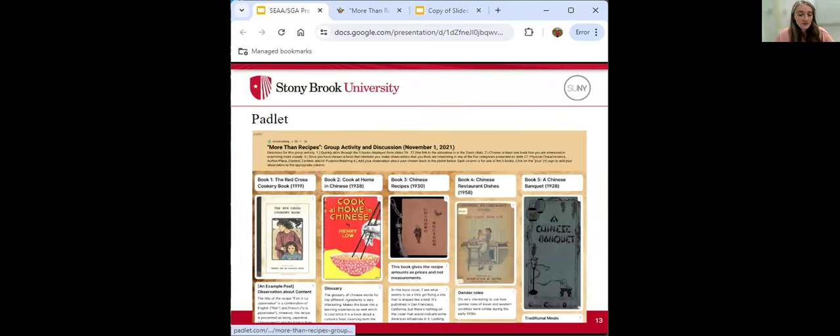So after giving participants some time to examine those slides, we put in the chat a link to the Padlet. We designed the Padlet so that each book had its own column, and we used the book covers to connect each column to the slides they used to learn about the books. We also provided an example post so participants would have a sense of what to do. And at this point, we just held our breath and hoped that people would actually post to the Padlet.